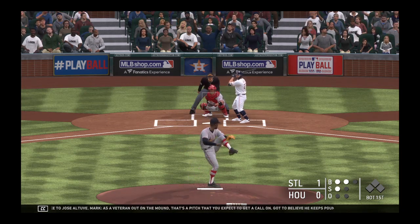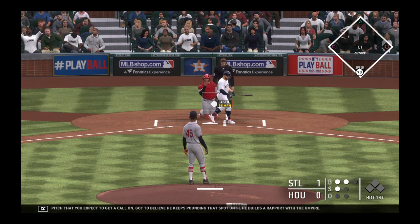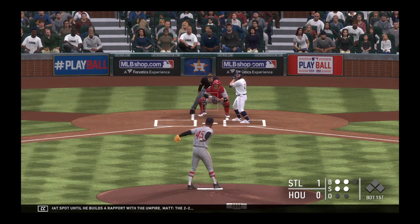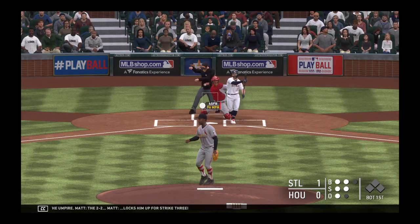As a veteran out on the mound, that's a pitch that you expect to get a call on. Got to believe he keeps pounding that spot until he builds a rapport with the umpire. The 2-2. Locks him up for strike three.